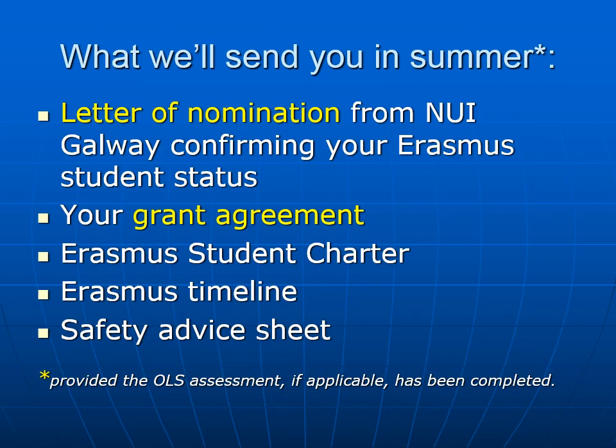After we've processed the grant applications, we'll send you some key documents during the summer. These include a letter of nomination from NUI Galway confirming your Erasmus student status, your Erasmus grant agreement, the Erasmus Student Charter setting out your rights and responsibilities as an Erasmus student, the Erasmus timeline explaining key Erasmus procedures, what needs to be done and when, and a safety advice sheet.